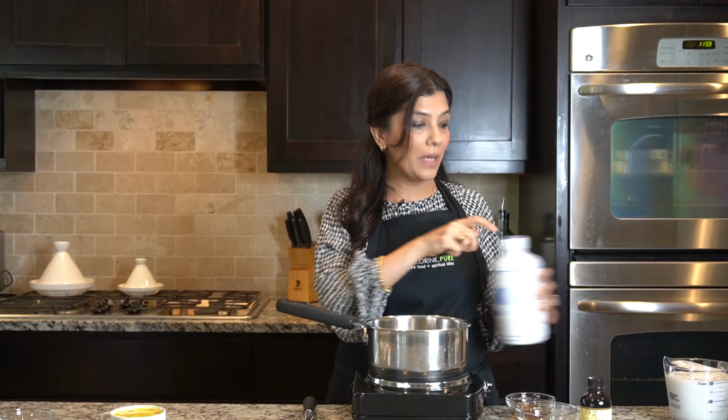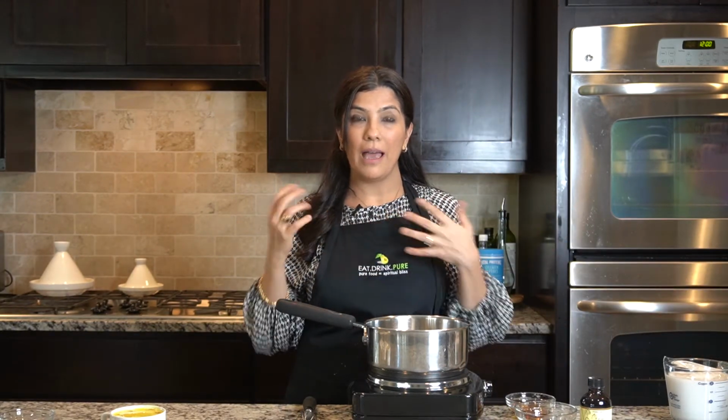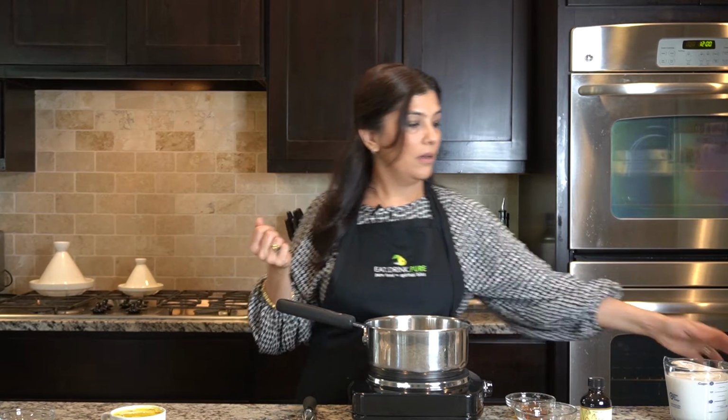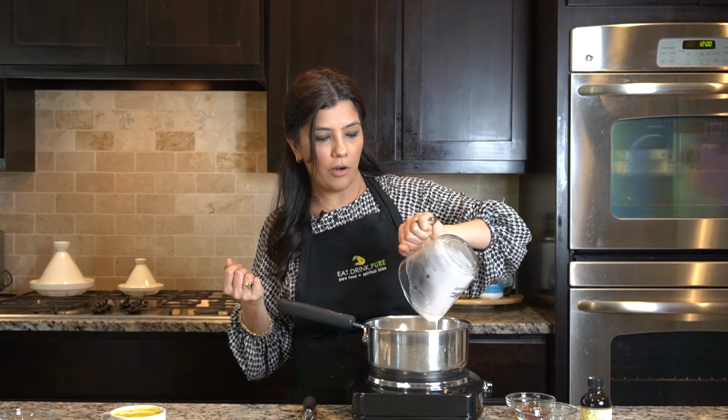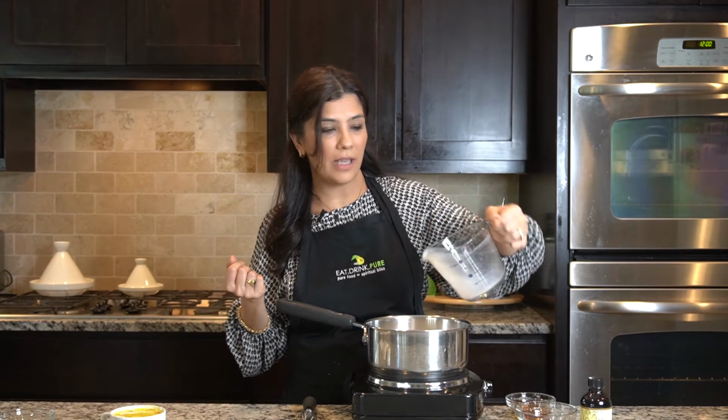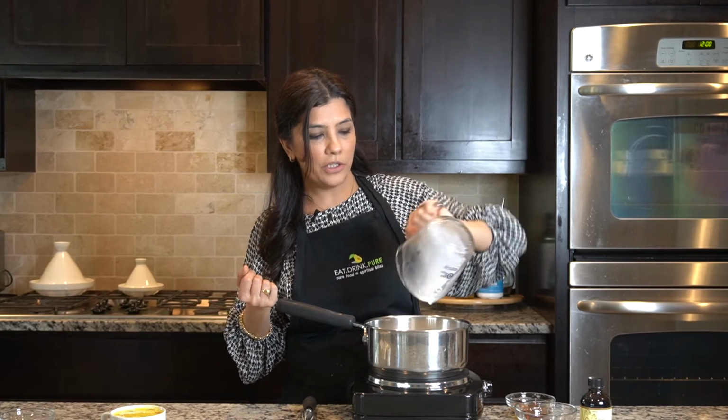And I started making this a while back just to avoid the added sugars and additives that you find in store-bought cocoa mixes. They are full of different chemicals and sugars, and I wanted to control how much sugar my kids were getting. We tend to get more sugar because they're hidden in our foods.